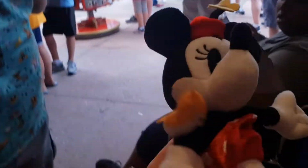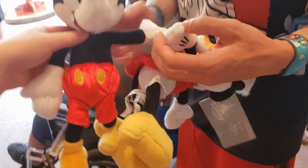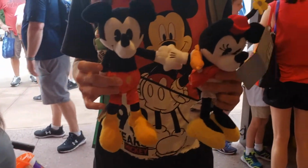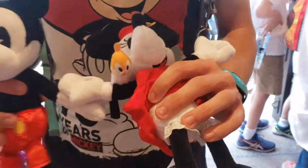And then they have the plush up here. They have Mickey and Minnie, which I'm trying to reach. Oh, they're together. Oh God, I can't help. I'm trying to show them, but I'm dropping them. That's cute. How much are they? $29.99. And she has a little bird on her shoulder. Yeah, that's the mascot.